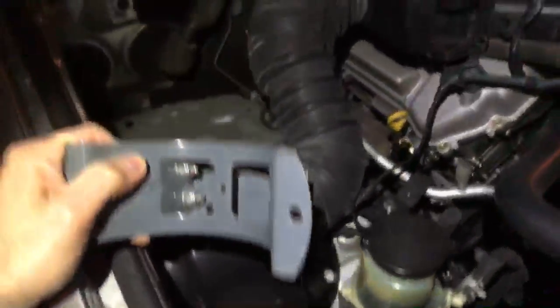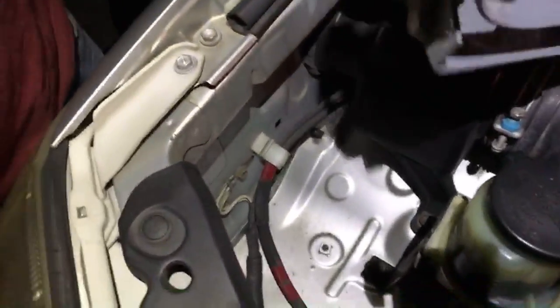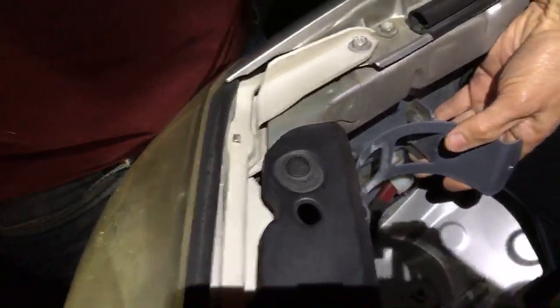So that's good. I thought if the other one lasts 5 years, that's pretty good. So this, I'm thinking I'm gonna mount this here.